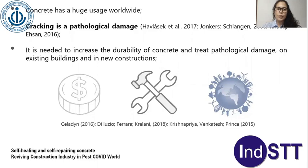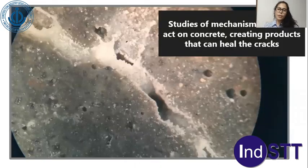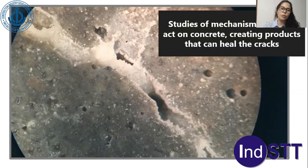We know that concrete has a huge use worldwide, and cracking is a pathological damage that may lead to severe deterioration. So there's a need to increase the durability so we can save money, we don't need to do reworks, and also we can make structures sustainable. Studies of mechanisms that can act on concrete, creating products that can heal the cracks, lead us to the knowledge of self-healing and self-repairing concrete.